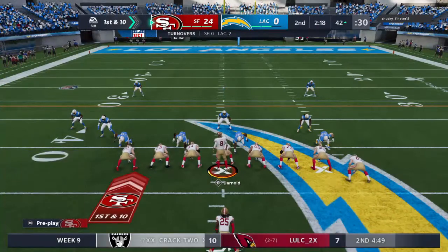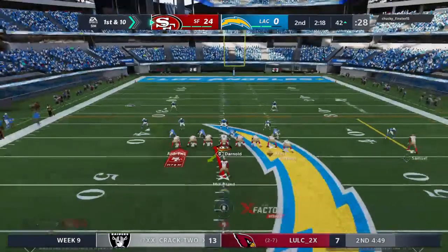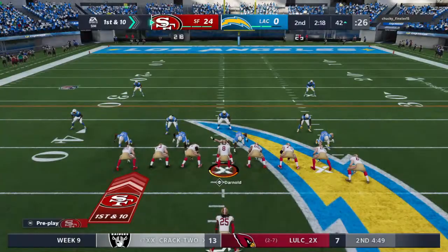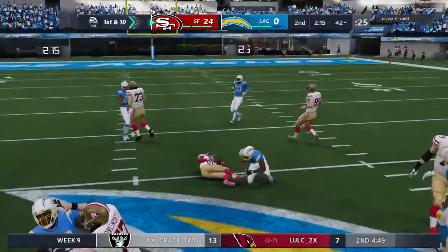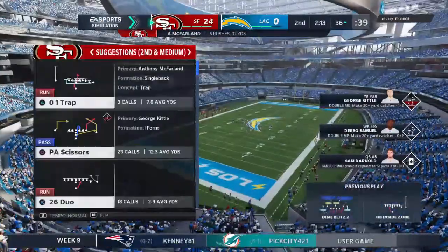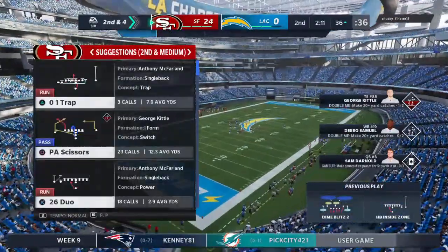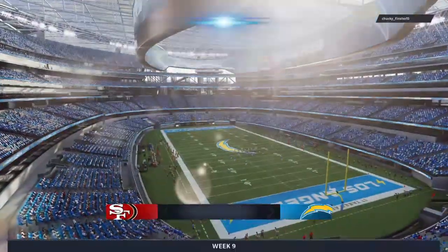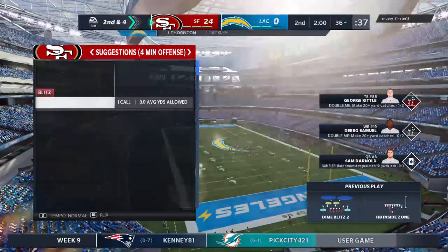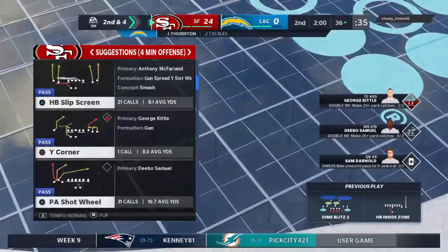Coming out with a jumbo package to start the drive. Here's McFarland. It's a 6-yard pickup, but it gets him to 2nd and 4. And there we saw one of the downsides of blitzing during a run down, because sometimes you get out of your gaps. You don't fit the run quite as well because you're headed towards the ball carrier with abandon.